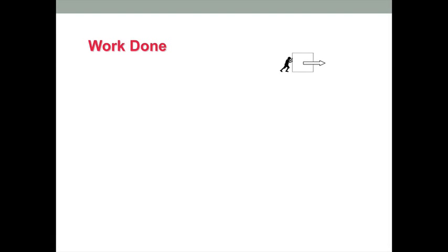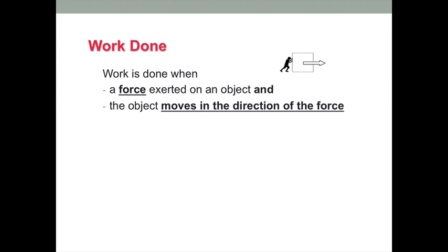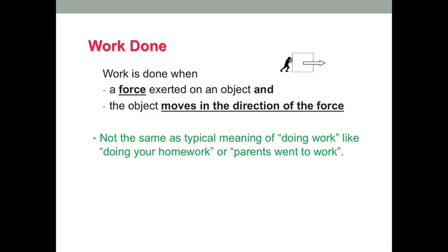This is the part that we have to understand: what work done really is. Work is done when there is a force, and the force causes an object to move in the direction of the force. What do I mean by that? Take note that it is not just about doing work, like doing your homework or your parents going to work. This work done is talking about the force causing an object to move in the same direction.